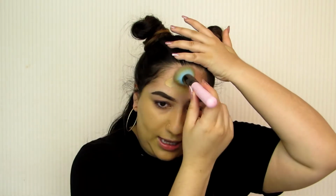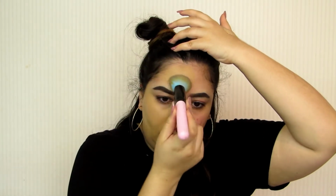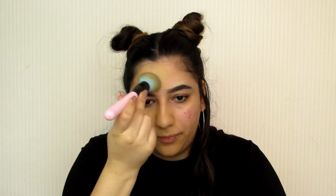You do want to pat it into the skin. This is going to give the most coverage, and I would definitely recommend using a brush rather than a beauty sponge. I find the sponges do not give a good coverage at all. So yeah, definitely get yourself a nice flat top kabuki brush and start to just pat it. I'm literally just patting at this point, and we can blend afterwards.